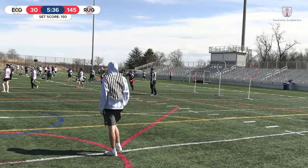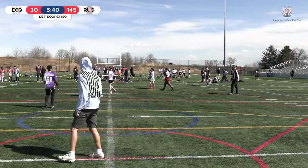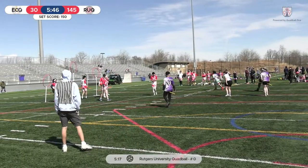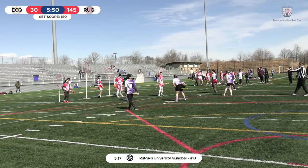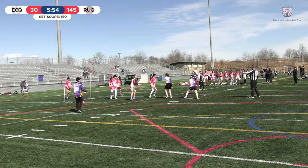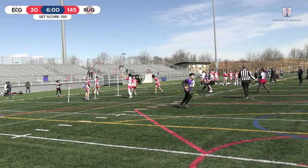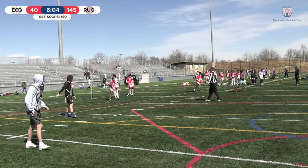Emerson keeping it slow. Over half now. Another stalling warning. Emerson, the last few possessions, has had an issue with just stopping as soon as they get over half, which is what's getting these warnings. Good shot straight through the middle. That went through for sure. 14-4 here as Emerson is able to score one here after the 20-minute mark.